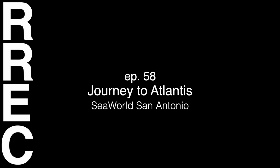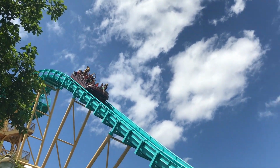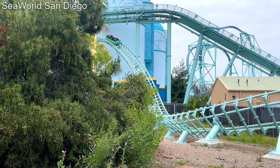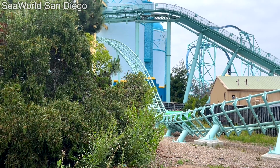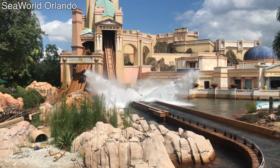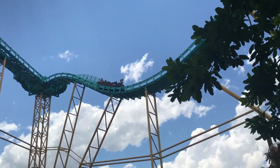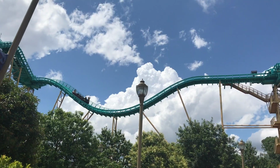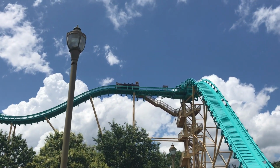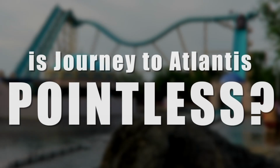Journey to Atlantis, also known as JTA, is a water coaster manufactured by Mack, just like its sister coasters at SeaWorld San Diego and Orlando. These three water rides are quite different, with the San Antonio version being the newest, and in my opinion, easily the worst. And that brings me to the big question I have regarding this ride. Is it even a roller coaster? No, wait, no, not that question. Is this ride pointless? Well, let's consider some things.